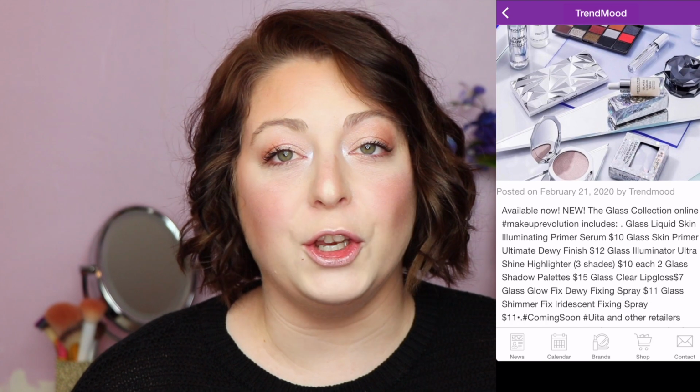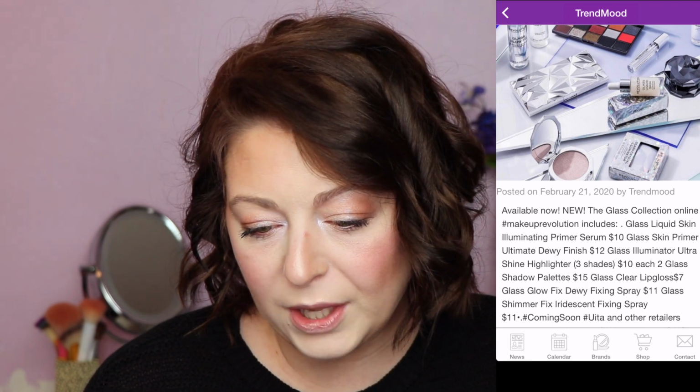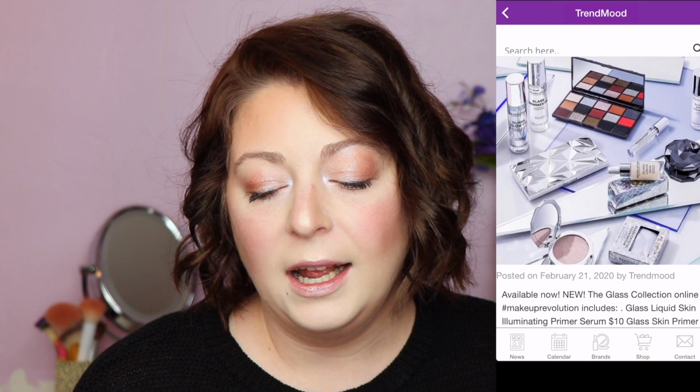And then there is a new glass collection from Makeup Revolution. This actually looks really interesting, though the eyeshadow palette I'm just not super interested in. I think the other things I am more interested in. The packaging on this is stunning. It comes with Liquid Skin Illuminating Primer Serum for $10, Glass Skin Ultimate Dewy Finish Primer Serum for $12, Illuminator Ultra Shine Highlighter in 3 shades. They are $10 each, and their highlights are pretty on. I've never had a problem with any of the highlights that I have bought.